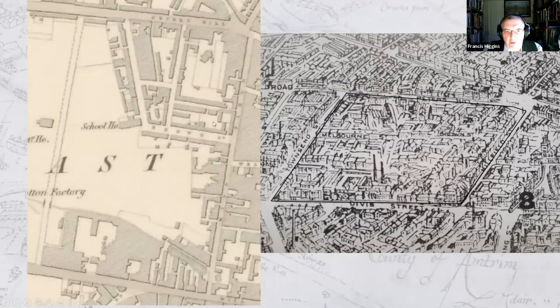So what happened at Brown Square? This is the Brown Square. You can see the green fields, and this is from the 1830s. And you can see how quickly, by the 1860s, this is again a bird's eye view of Brown Square. You can see Melbourne Street, Brown Street, you can see Brown Square, the actual street coming down. And you can also see how quickly the place developed.